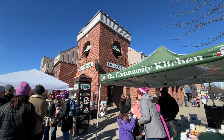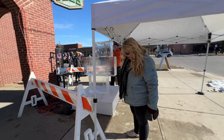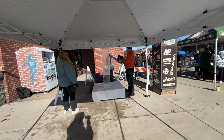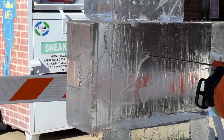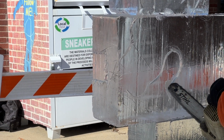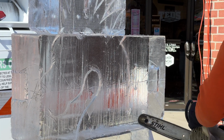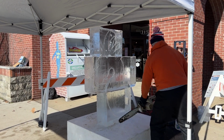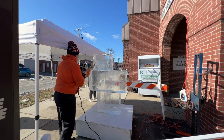Outside Ted's Footwear and Apparel. Looks like he's making a dragon.